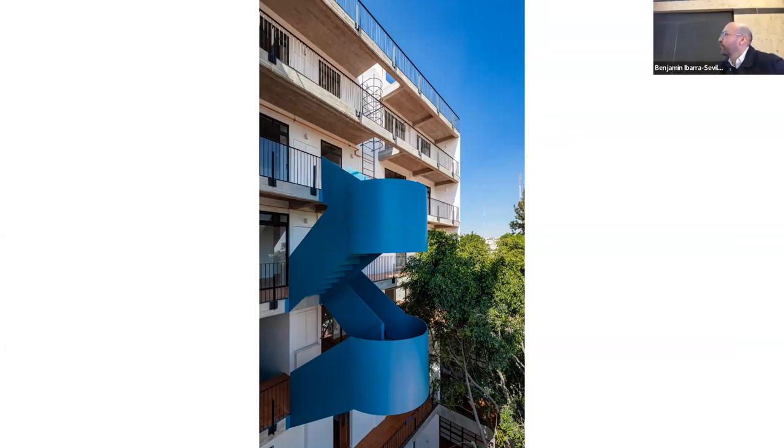It was not that difficult because there are some kinds of rules and restrictions you have to follow. And we were not affecting the main facade, so we didn't have this problem. Since we designed this super light structure, we were not affecting the structure of the existing house. So in the end, in this case, it was easy.